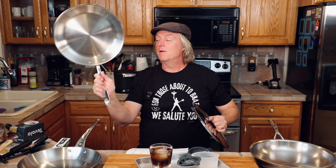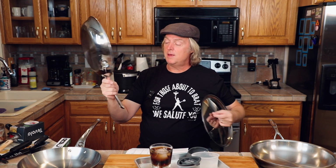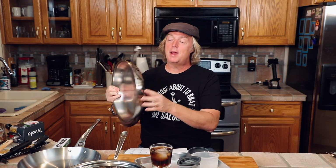The handle on the All-Clad D3 is very thin towards the body of the pan. Not going to win any design awards, and people always get mad at me when I don't heap praise on the All-Clad handles, but not that great to look at. And the Demeyere actually has a welded handle. I'm not a huge fan of the welded handles. I don't mind the rivets.